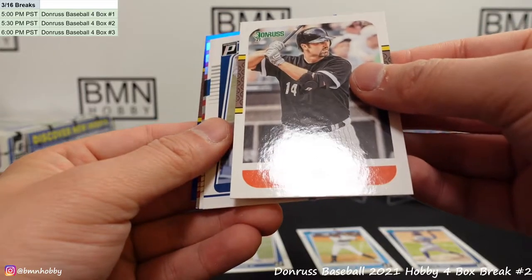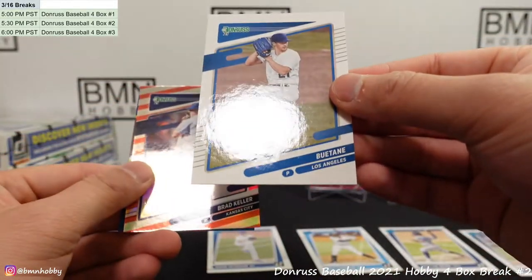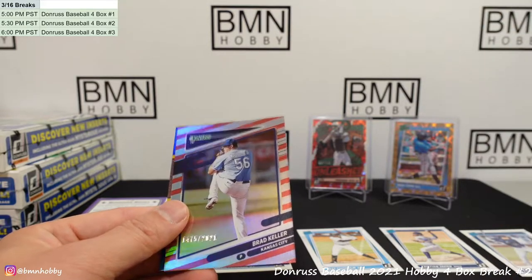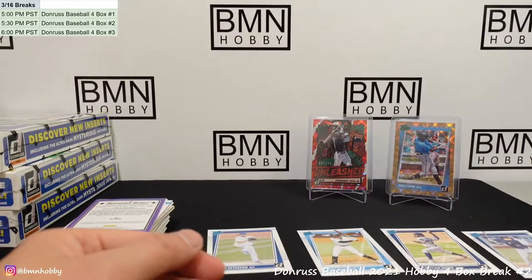Paul Konerko, Evan White for Seattle. Butane for Walker Buehler. I can't believe, how is that his nickname? How is that Walker Buehler's nickname? Brad Keller to 2021 and Miguel Tejada.